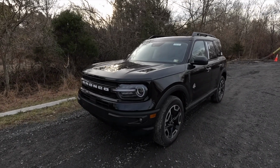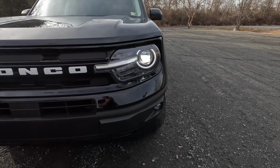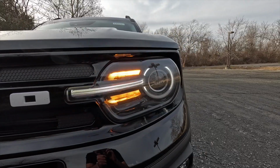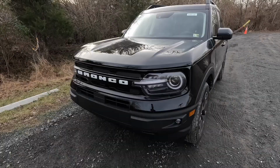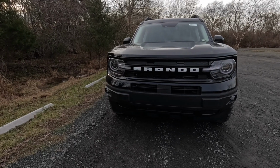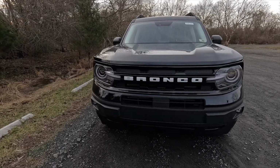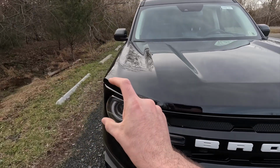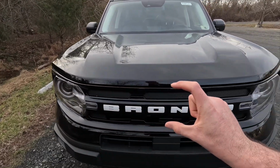But this being the Outer Banks, as standard, you get LED headlights with automatic high beams, as well as LED daytime running lights, LED turn signals, and LED fog lights. Now, taking a step to the left, this is what the front end of the Outer Banks looks like. So you do get a gloss black front grille with the white Bronco script. And this is what I'm referring to as your front grille here.